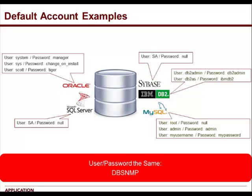I always thought DBSNMP was about managing Oracle Enterprise Manager and the intelligent agent on the database. But it turns out DBSNMP means something very different entirely. DBSNMP, in fact, stands for Database Security, Not My Problem. Unfortunately, this is the perspective that far too many people who manage databases feel, that database security is somebody else's problem.